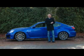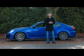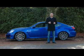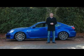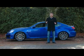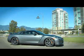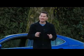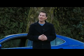Now, when the Automobile Journalists Association of Canada had their test fest for Car of the Year, this ISF fell into the category of performance car over $50,000, and it won, beating the Nissan GT-R. Now, I don't know if I would have chosen this car over the GT-R, but I can see its appeal. It's an easy car to drive, and an easy car to drive for many years to come. As I mentioned, the Velvet Hammer.